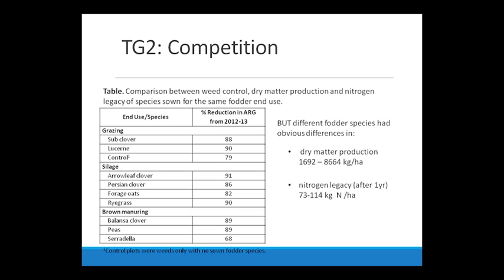So I guess you then start to look at this in a system sense. If you can get pretty good weed control out of any of those forage species, then look at the other things that those forage species might give you.